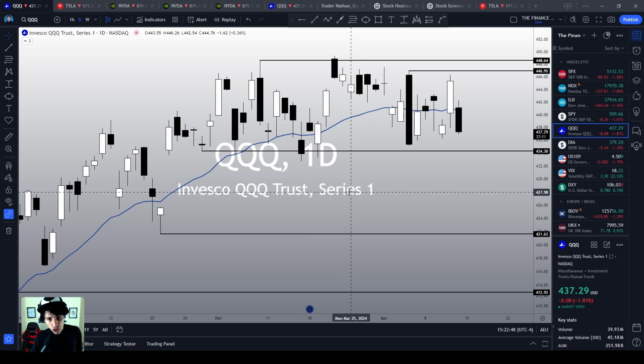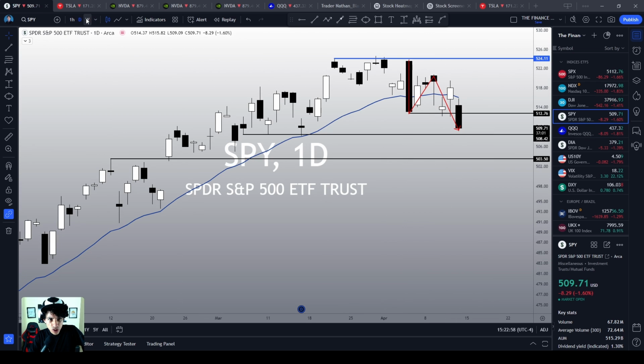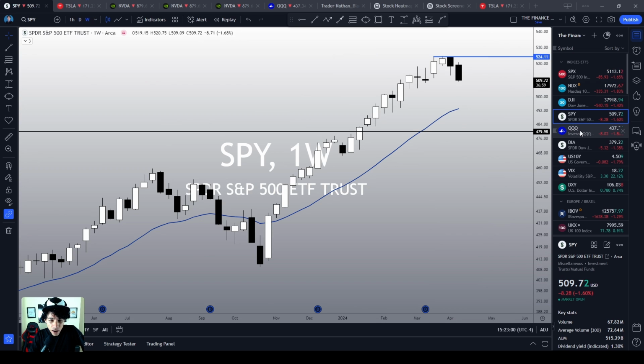But as long as we don't see QQQ losing the 434, it is going to be very difficult to go full on short positions, all right? Because we see SPY making a top signal, yes, but tech stocks aren't just yet.